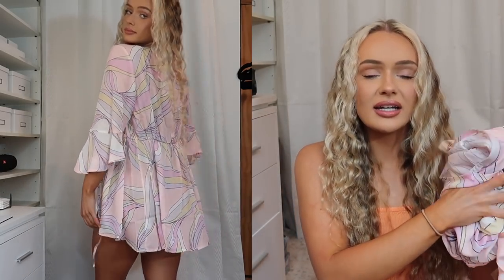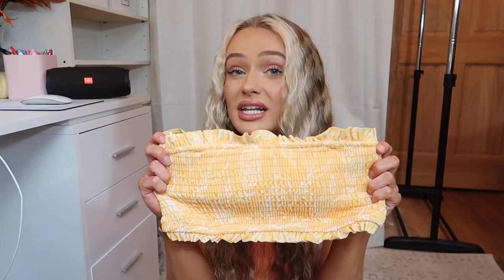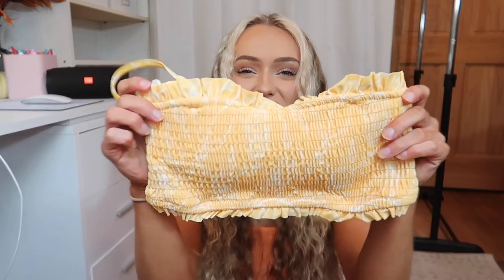I think it's very girly and fun. And whenever I go on a tropical vacation, I need a cover-up like this because it's just so easy to throw on. And then another super cute bathing suit is, I've been wanting a bathing suit like this that's ruched. Like, I don't have anything like this.